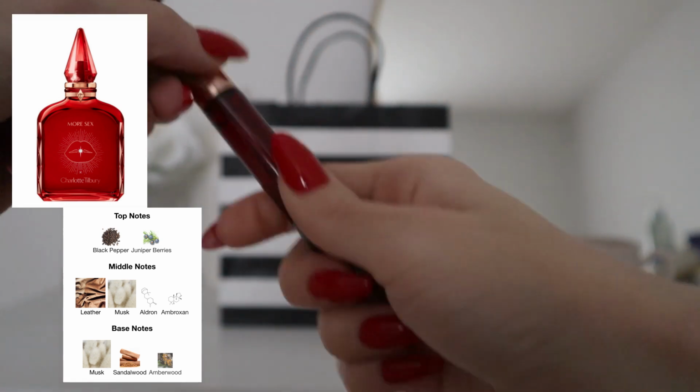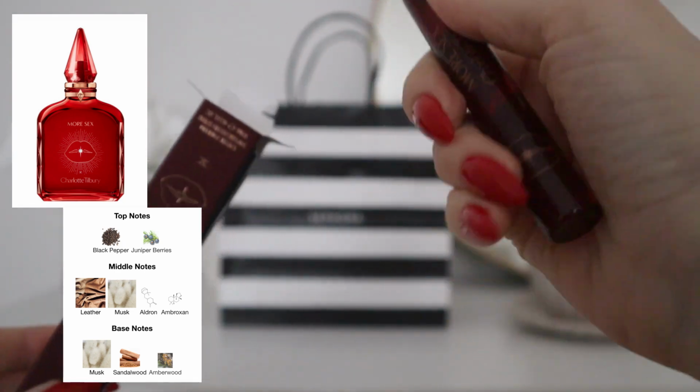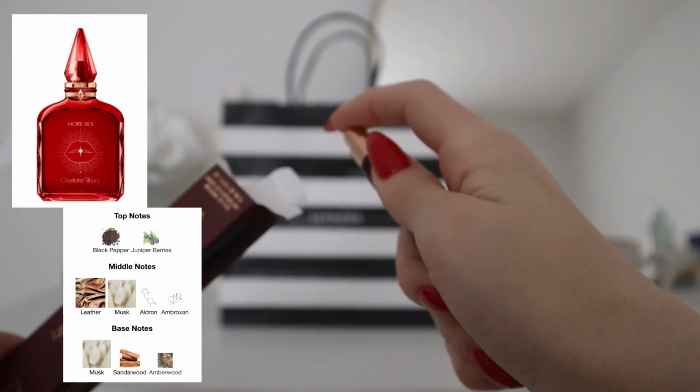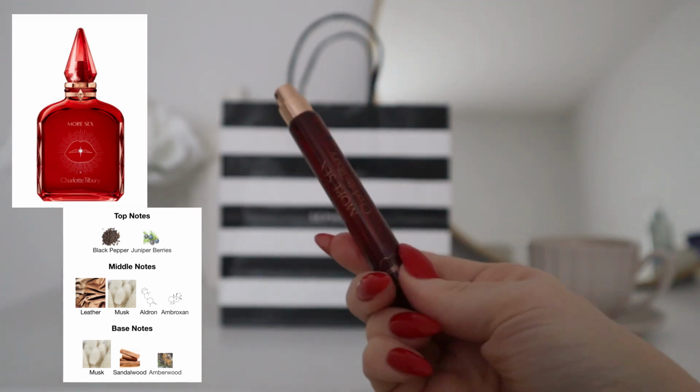So let's go ahead and spray this one and re-experience it together. I'll put the notes on the screen. Again, I have not looked at the notes. I'm just going to tell you what I get from it. I think that's sometimes more effective. And I hope that when I read the notes, it doesn't ruin it for me. Sometimes when I read notes, it ruins a perfume.